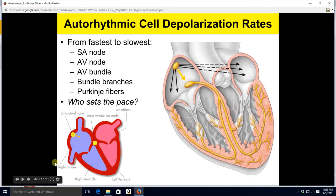Okay, from fastest to slowest, as far as the rate of depolarization, the SA node is the fastest, followed by the AV node, the AV bundle, and the bundle branches and the Purkinje fibers. So the pace is going to be set by the fastest group of cells, which is the SA node. And the SA node is therefore, as we mentioned already, known as the pacemaker.